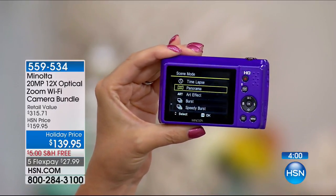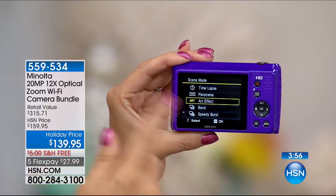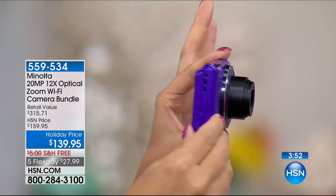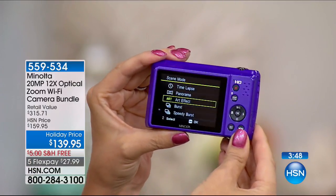We all know it's very difficult to take pictures of our kids and grandkids because they're moving targets. And then there are tons of artifacts and filters you can do after the fact as well. Alice, this thing is loaded, ensuring you're taking the best photographs possible of the people that you love.